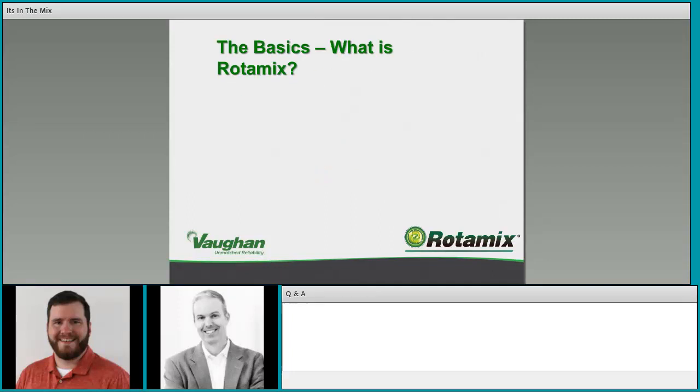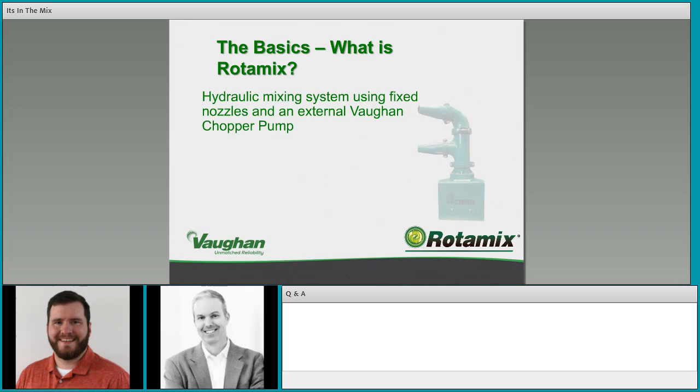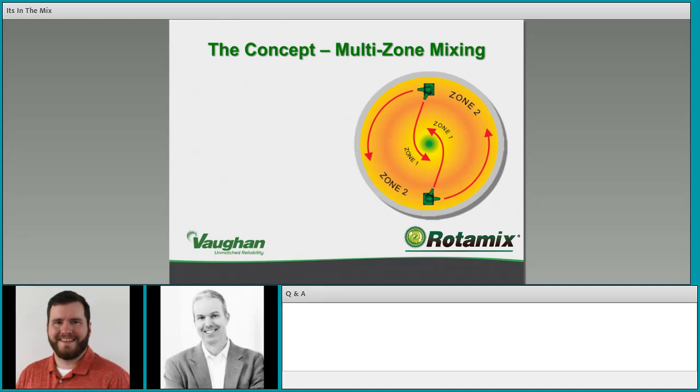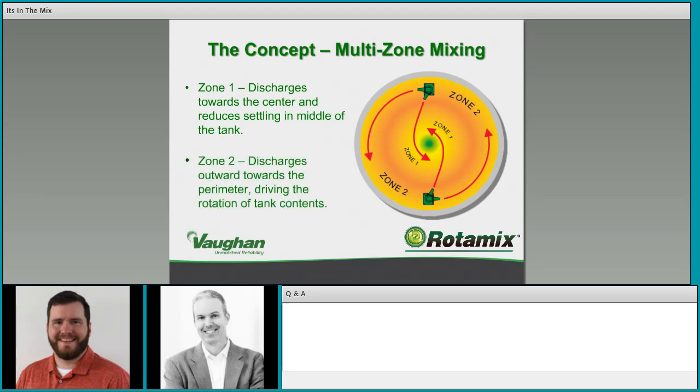But more specifically today, we're talking about Rotamix, so we'll get right into what is Rotamix. For those of you who may not be familiar, Rotamix is a hydraulic mixing system using a fixed nozzle and an external Vaughan Chopper Pump. It works off a multi-zone mixing strategy: zone 1 discharges towards the center and reduces settling in the middle of the tank, and zone 2 discharges outwards towards the perimeter, driving the rotation of the tank contents.